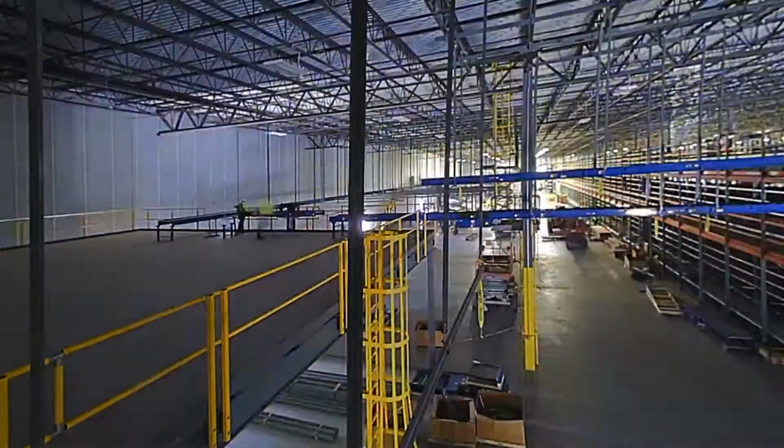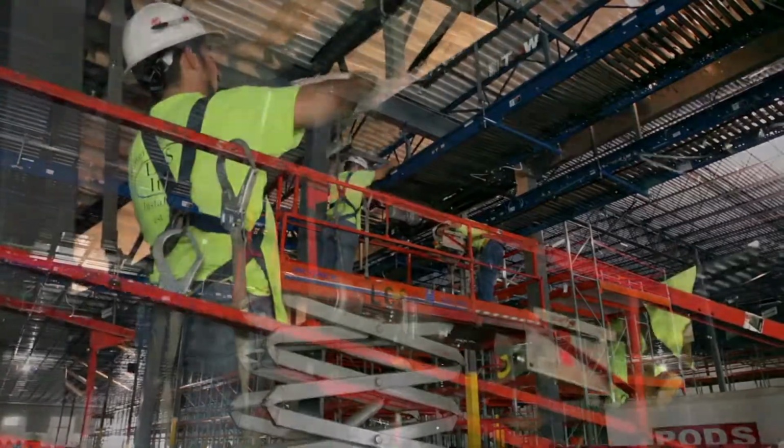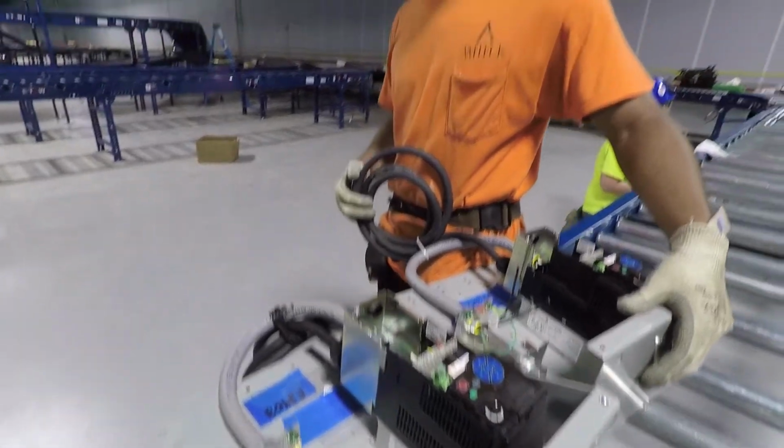Once the building was under roof, AHS's implementation team began the installation of the material handling equipment. Over the next 7 months, the teams worked multiple shifts and successfully commissioned the new site.